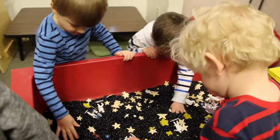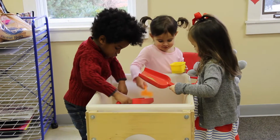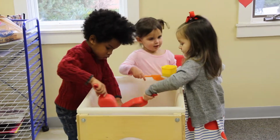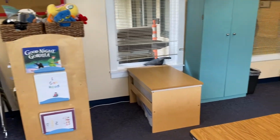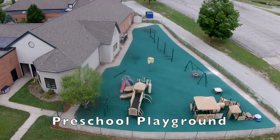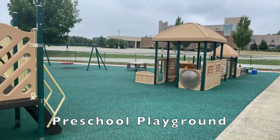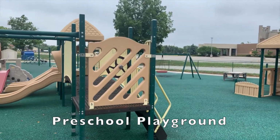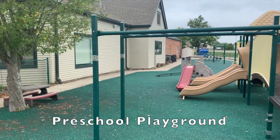In preschool also, we do curiosity centers or learning stations, so the students can move from place to place learning different things, having choice, which is huge for the brain and learning. We also have a wonderful playground that is fenced in. We have a path around that the kids can ride bikes and push trucks, so climb, and they just love the playground. They love to be outside.